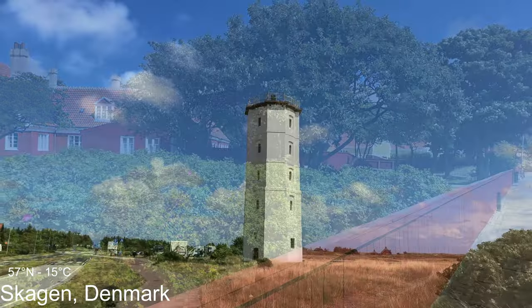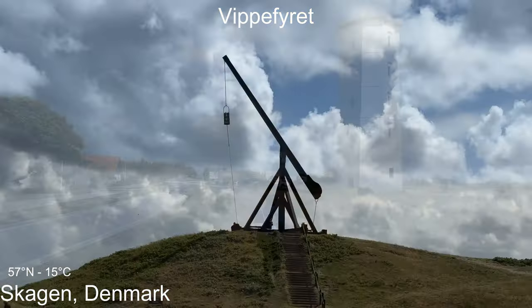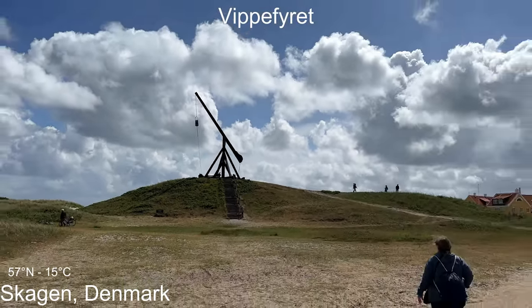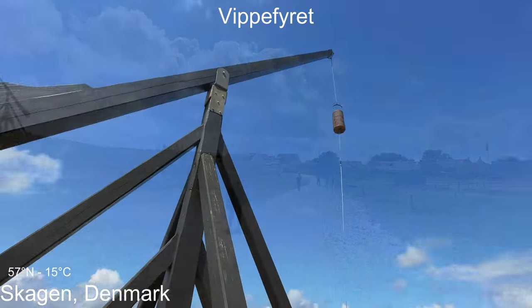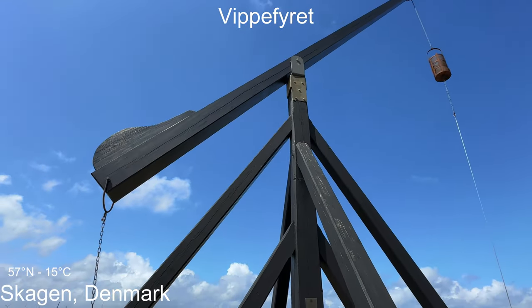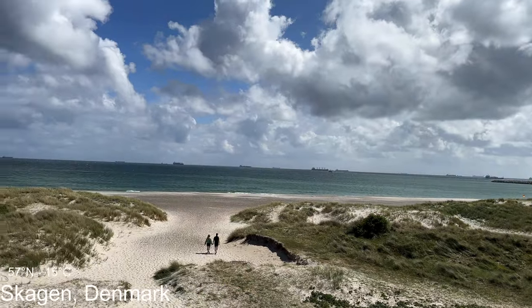As we walked to the beach, we encountered something we first thought was some sort of catapult. We discovered it was a type of lighthouse called a vippefyr, and it has a mechanical lever that has a light in a basket that would mark the main route for Danish waters.